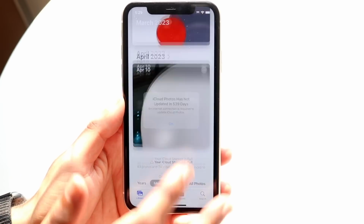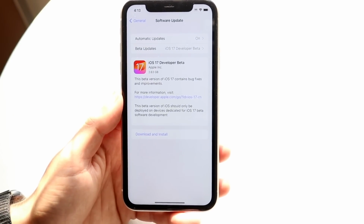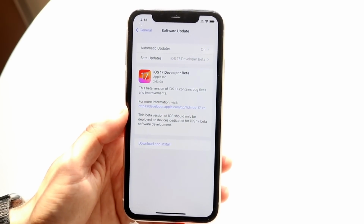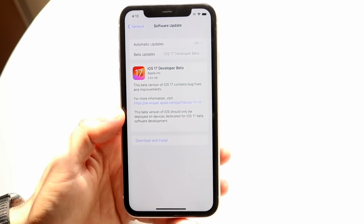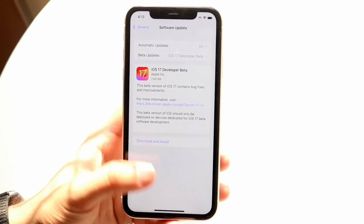If we click here, for some reason it's still paused, like on all my other iPhones. It was 2.63 gigabytes on the iPhone 11, which I don't believe at all. I think it was closer to 5. I don't know why it said 2.6. That may have been a glitch, but I would not recommend installing this update. Like I said before, please stay on the latest version of iOS 16.